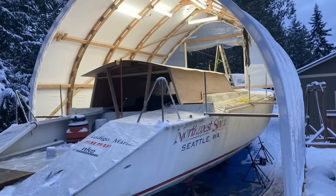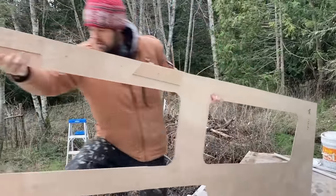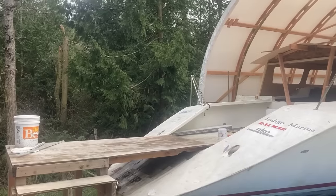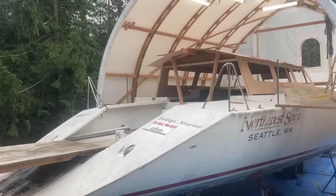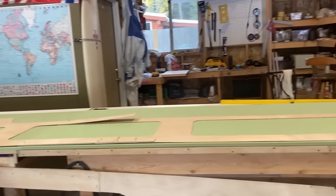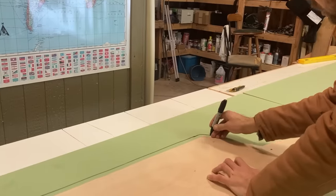The doghouse design gives the interior of the boat an open layout. The galley will have high ceilings, the benches will be above the water, and there will be lots of windows to get lots of light in. When the mock-up was done, it was time to start building the panels for the doghouse out of fiberglass and foam.